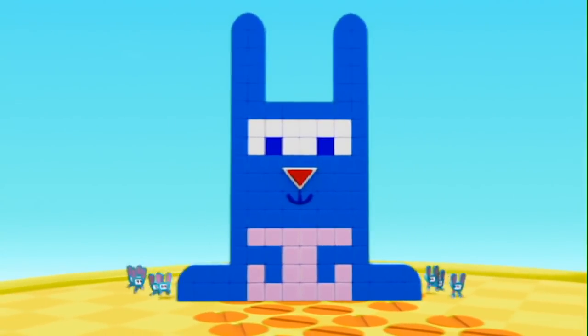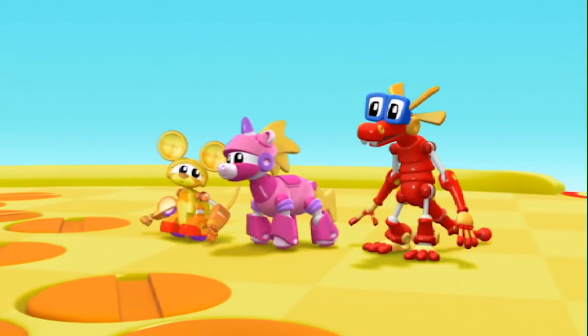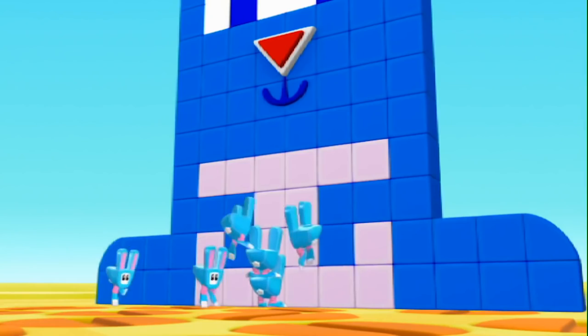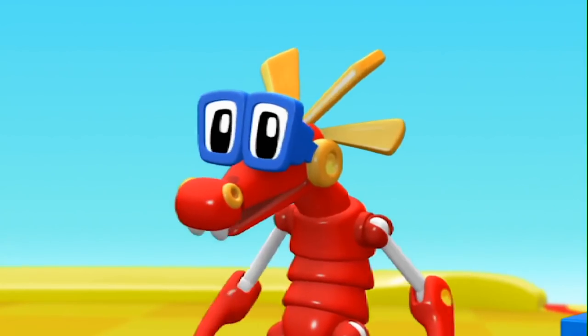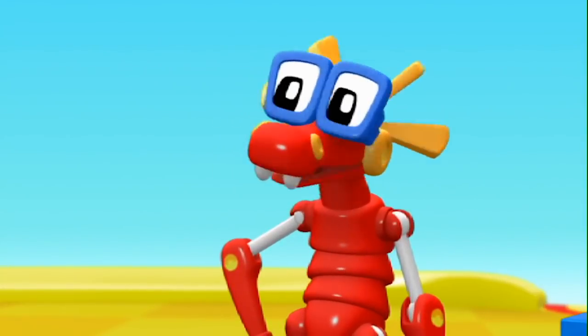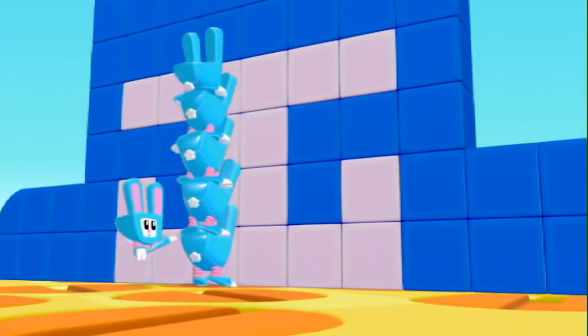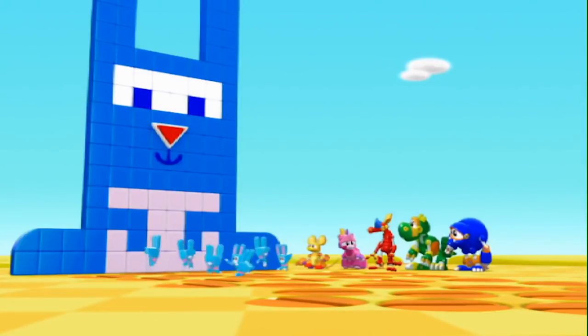It looks like a giant bunny! What are they doing now? It appears the bunnies are attempting to reach the bunny boomer's nose. Curious. It's too high for little bunnies. Who can reach way up there?